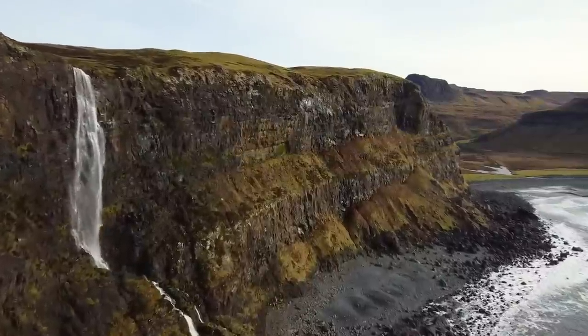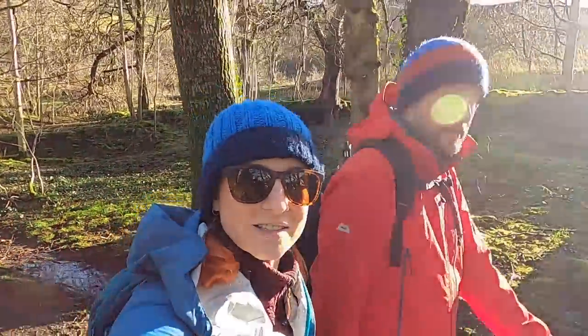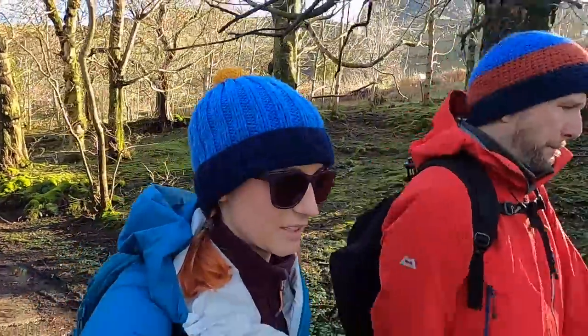Actually, me and Jack have been here before. We did a little recce on another day while you were out. But we thought we'd bring Willie down because it's so beautiful. Thought we'd take you with us as well. I'm excited. So we're just about to go past Talisker House and then we'll head down to the beach.